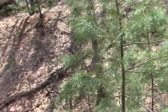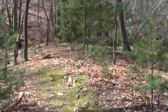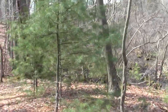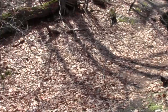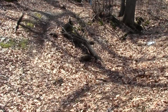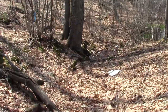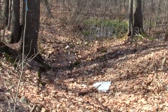This might actually be part of an esker. Most of that embankment back there is man-made from whenever they installed the railroad bed or something.